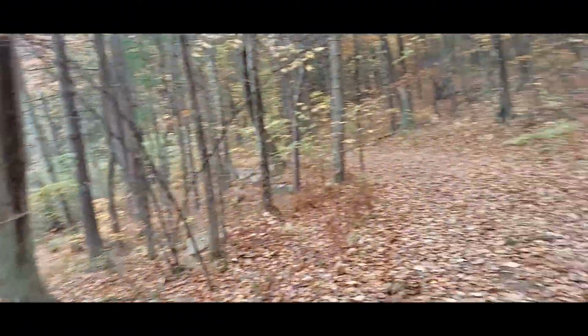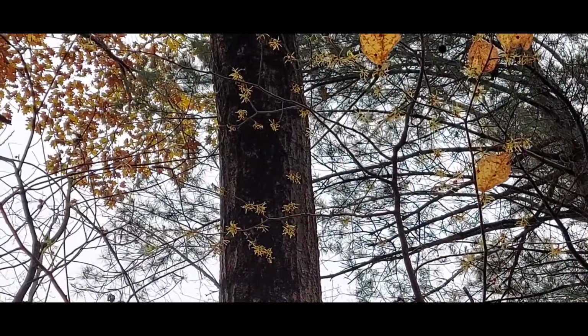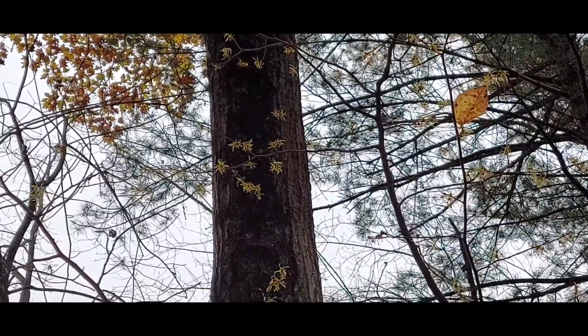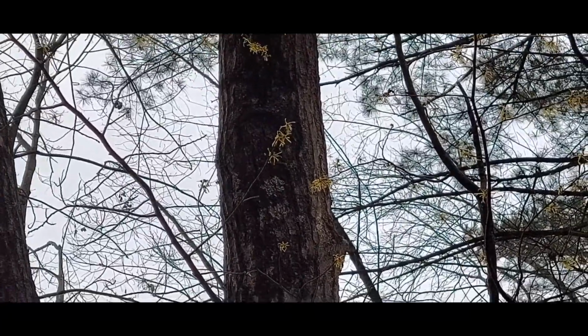You can see this guy over here is doing a little bit better. This guy's kind of lit up with flowers. That's really nice. It's a cool plant. You could plant these out. I mean, people got these in their yards. I think there's different cultivars of them even.